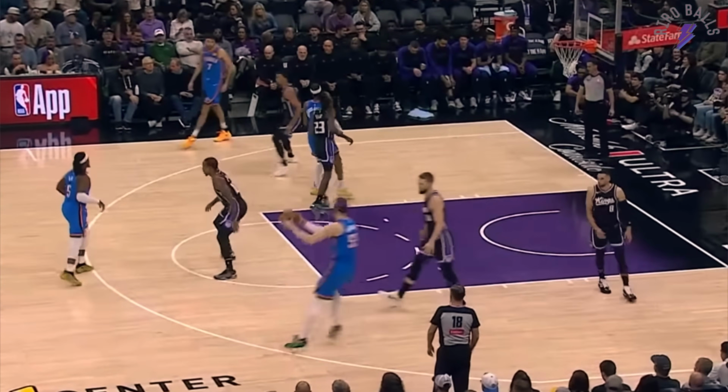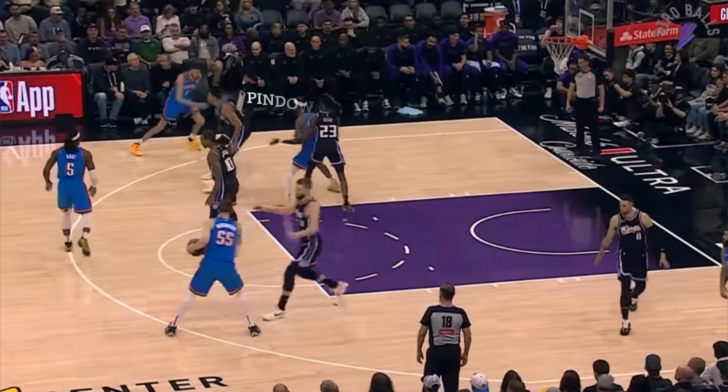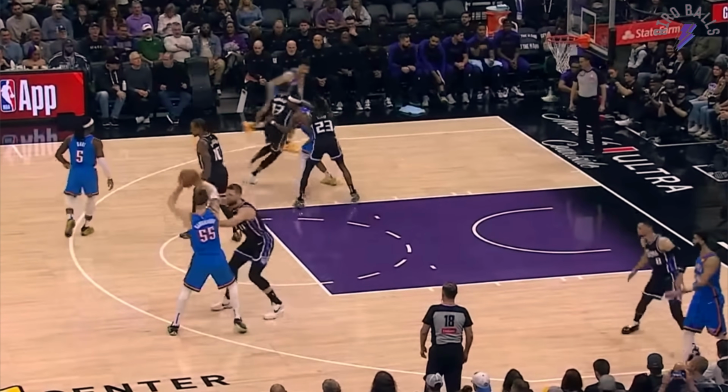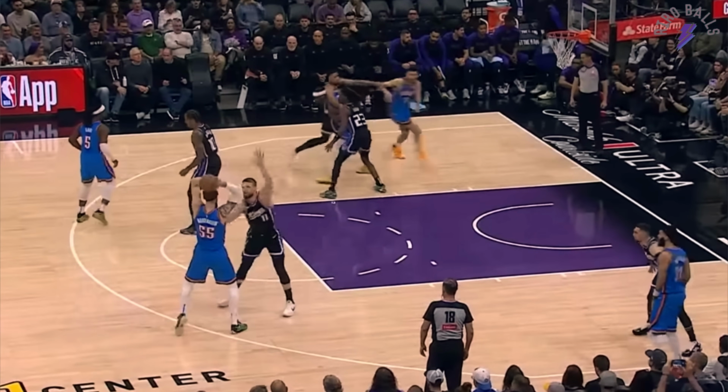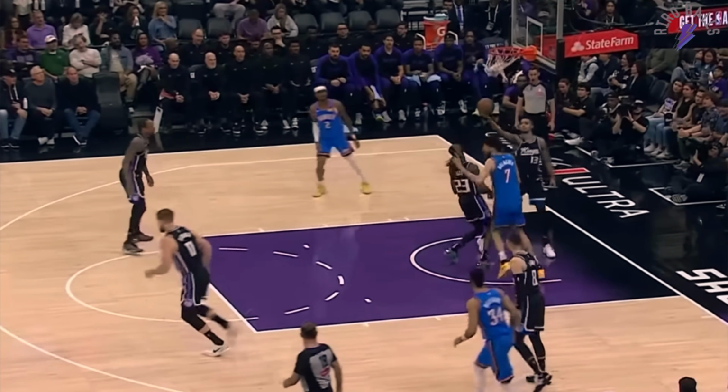Just like in this possession, it's Hartenstein who initiates the offense at the wing, while on the weak side, you can see Shai acting as a screener, running a pin-down action on Chet's defender. This allows Chet to have an open cutting lane, which iHart takes advantage of as he throws the precise entry pass to Chet for the easy finish at the basket.